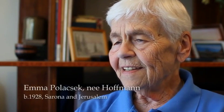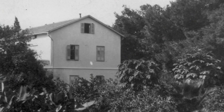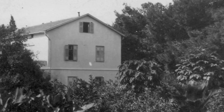We had a lovely garden in Sarona. Lots and lots of flowers and trees, even bananas, all kinds of citrus fruits, and we loved it there.